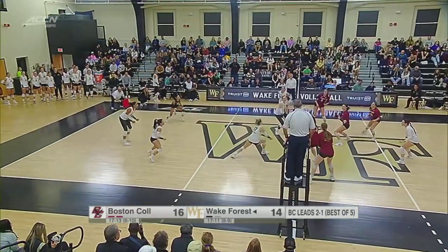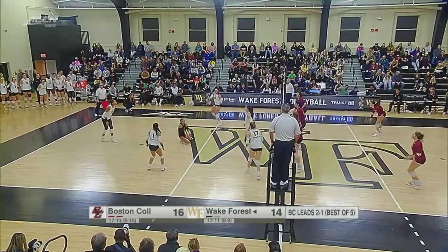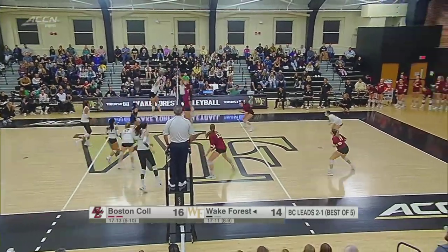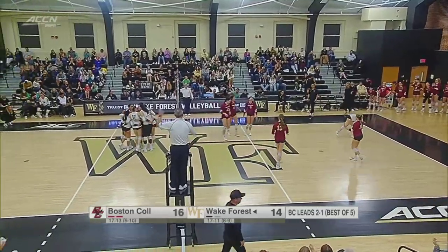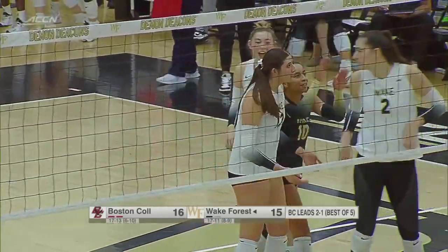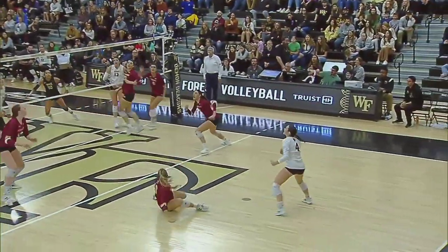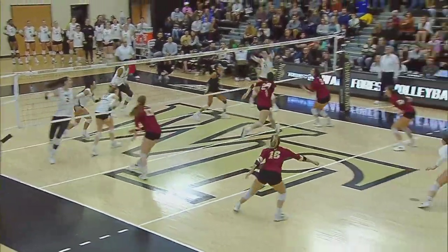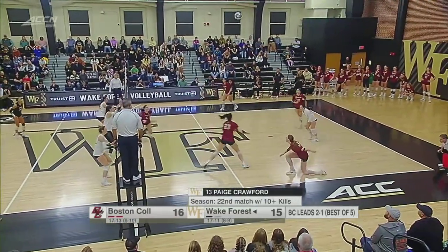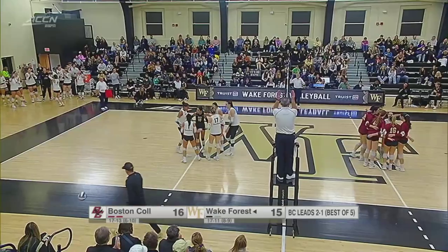Torrance finds Ross. The block rolled it over top of the tape. Ross again deflected. Farrell there. What a dig. Out for Crawford. Second try. It's through. Wake Forest really starting to light up here in this decisive fourth set. Let's take a look at that dig. What a play by Brooklyn Yelland. Torrance on the service. Lambros up for Ross, and it's out of bounds. Wake Forest just tied it at 16.